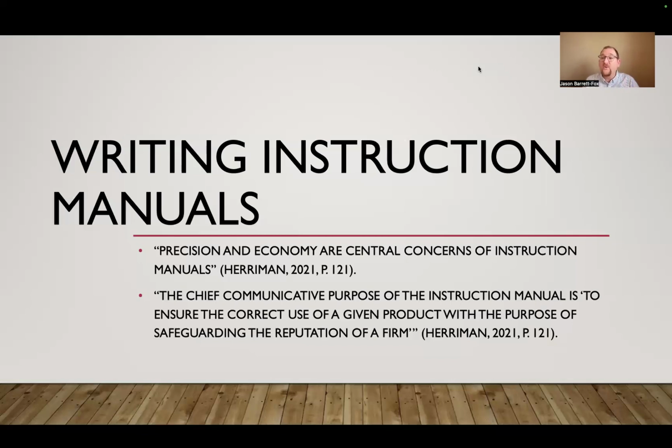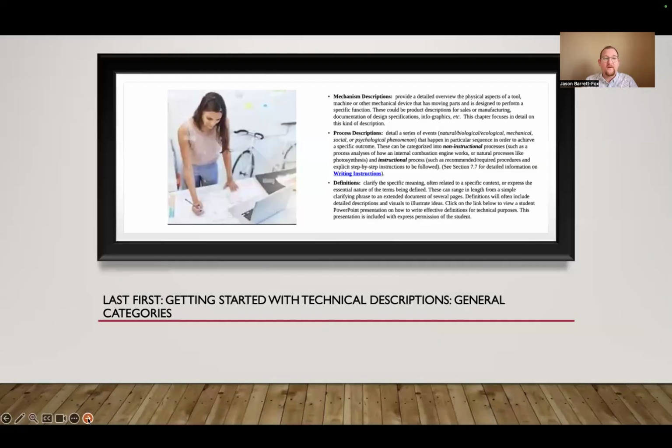So there are two things you want to do. You want to make sure somebody can use the product they bought by reading through your instructions, but you also want to safeguard the liability of the company you're working for. Really important. We'll circle back to Harriman at the end of the lecture, but I thought that was a really nice way to frame what we're doing today, what the stakes are, and why such detailed attention to nuts and bolts is important. So let me move forward here.